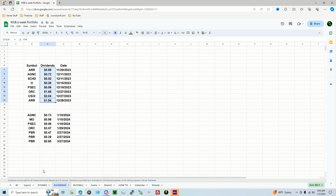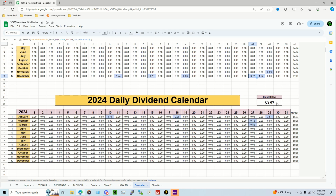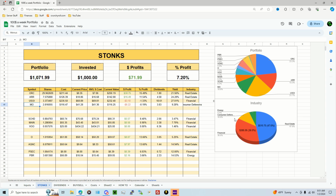As you can see, our ORC dividend for January is going to be paying $3.57, which is the highest one we've received so far, or going to be receiving. USOI is coming in second place with $2.04, ARR third place with $1.94. If we jump to our dividend calendar here, the highest day so far is going to be the $3.72 in 2023, and that was on the 27th, when I think we had 2 payments. And then the highest day so far for 2024 is going to be the $3.57 on the 29th, and that's going to be one singular payment. So that's just looking awesome. That's it for the numbers on this.